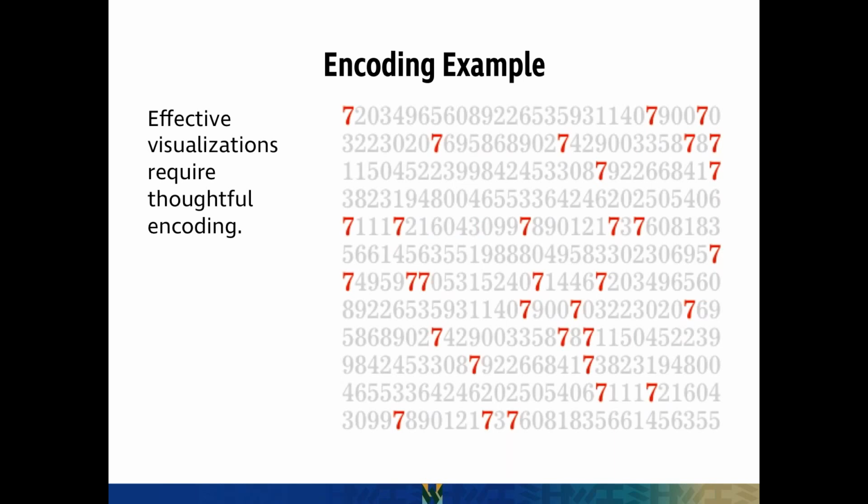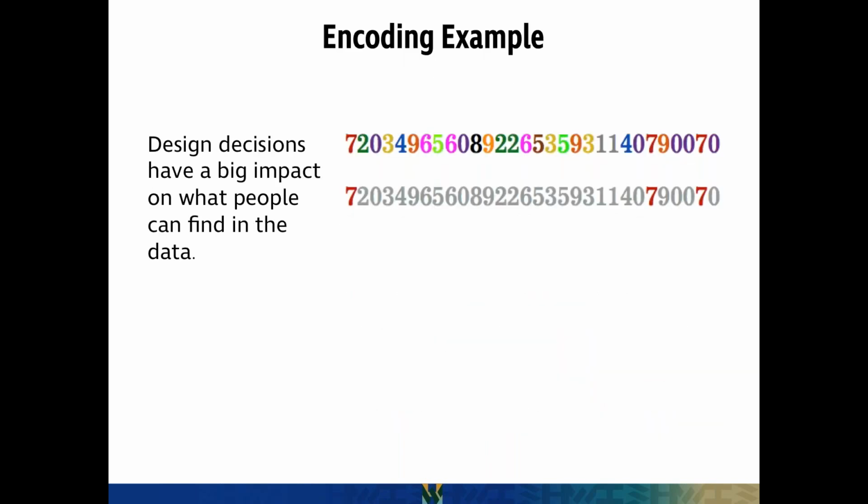So what I'm going to do is something called encoding, visual encoding, which is giving the sevens in this a particular set of design attributes. In this case, it'll be color, red, and kind of an intense color red. And everything else I'll assign a different design attribute, which is a light gray, and see what happens. Well, by doing that design encoding, that visual encoding, it makes it a lot easier to see the information that you want to stand out.